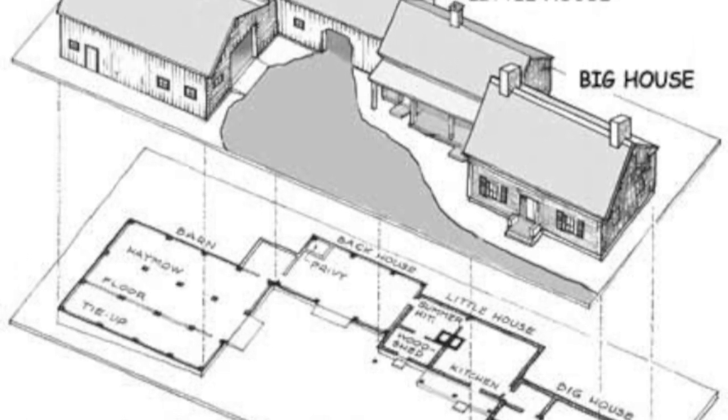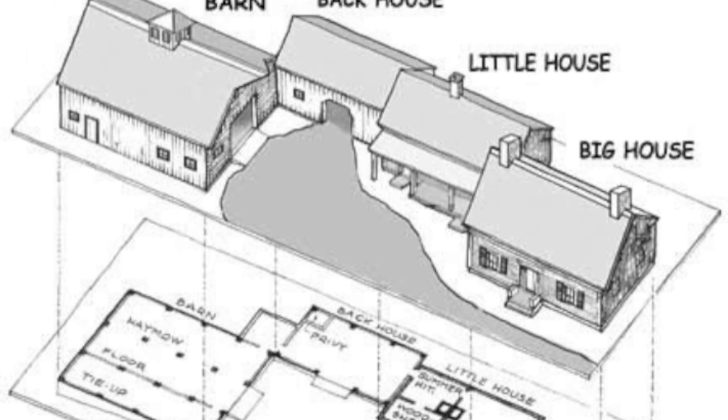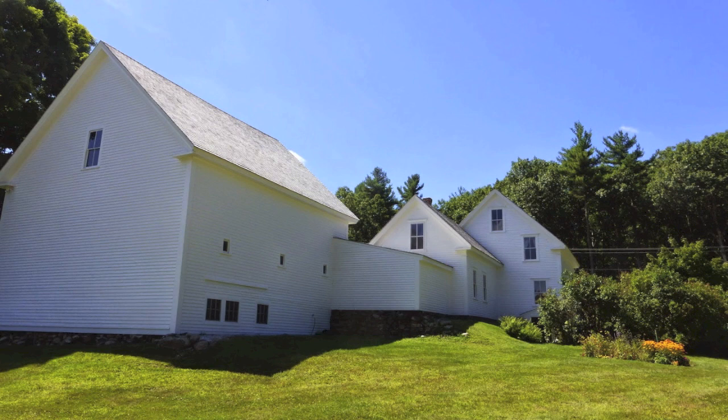The big house contained living spaces. The little house contained the kitchen. The back house stored the carriage, and all were connected to the barn. Buildings were positioned to shield outdoor spaces from northerly winds and gather light from the south.